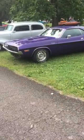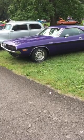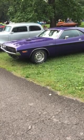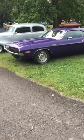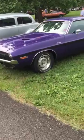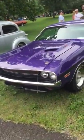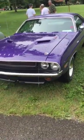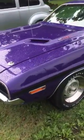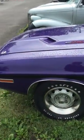Car show in Murfreesboro, July 21st, 2019. 50 years after Neil Armstrong set foot on the moon. This car, a 1970 Challenger, actually came out in the fall of '69, as cars usually did back then. They'd come out, model year would come out in September, October. This is a 440. The Barracuda was very similar.